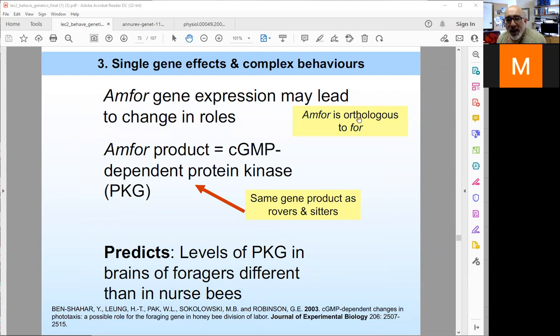So Am4 is what we call orthologous to the foraging gene. This is sort of the equivalent. How do I put this? It's in the same position on the genome, which has been given a different name by people who study genetics in honeybees. Okay, so it's obviously not exactly the same gene. The DNA sequence is going to be very different between a honeybee and a fruit fly, but it is sitting in the same spot and it's producing a similar gene product. In this case, it's producing, again, this cGMP-dependent protein kinase, this PKG. So this is similar to the PKG that's found in the larvae of the fruit flies, right?